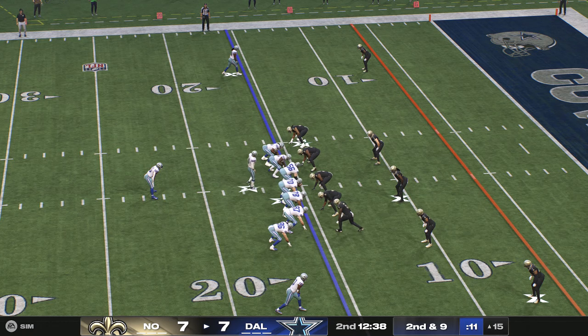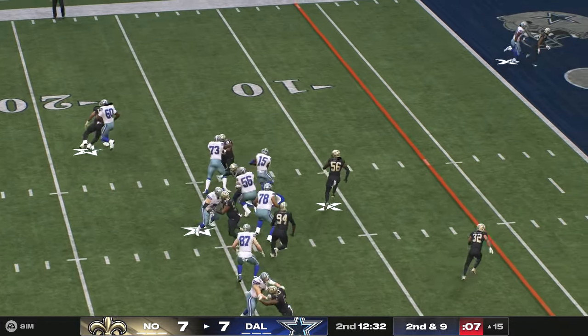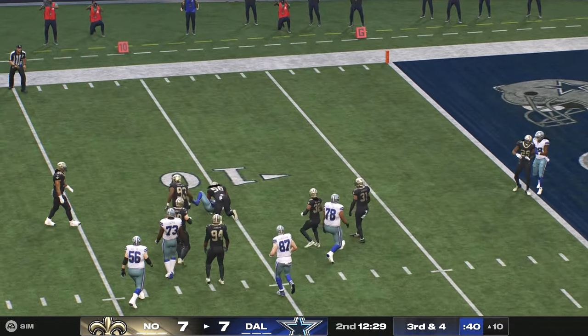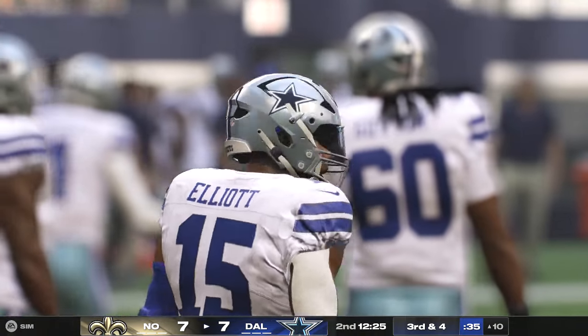Here's a second and 9. Now Elliott. And he'll pick his way forward, a gain of about 5. And that's going to set up third down.